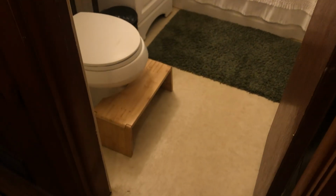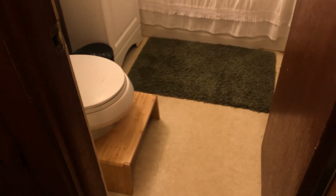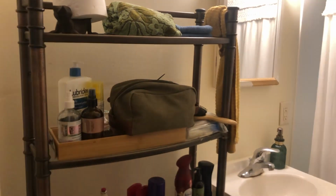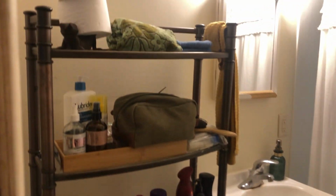This is the bathroom. It is absolutely tiny, which also makes it one of the most difficult spaces to decorate. This that I'm showing you, that floor area, is like, that's it. There's the wall. There's the wall. The only real storage space we have in here is this little shelf.